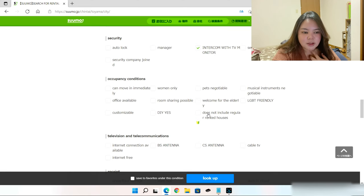They want to discuss what kind of pet you have, and whether the landlord is comfortable with you having that pet inside his building. So let's say you have a really big dog, or maybe a big snake. Maybe that's why it says negotiable. So that's something that you can negotiate with the landlord.